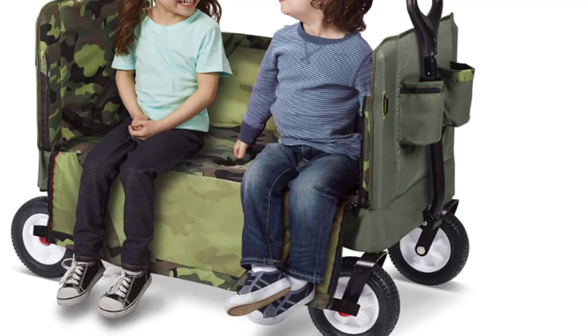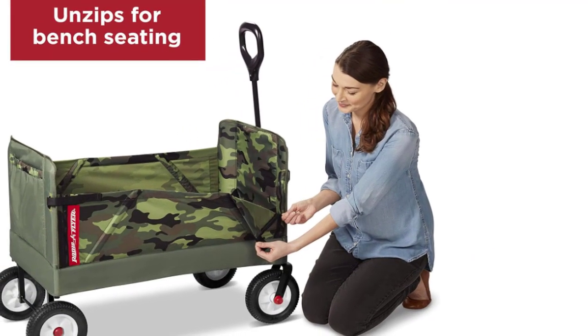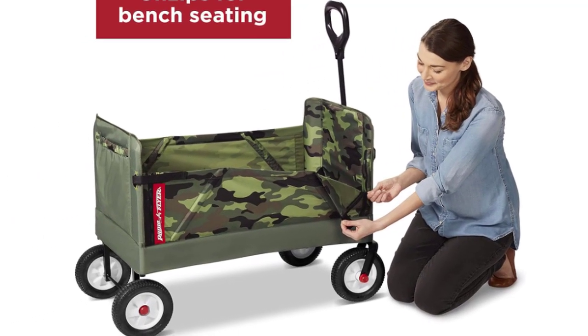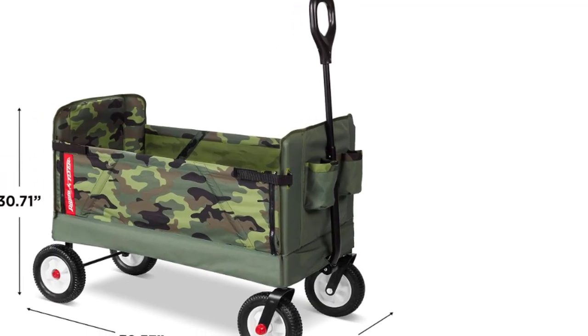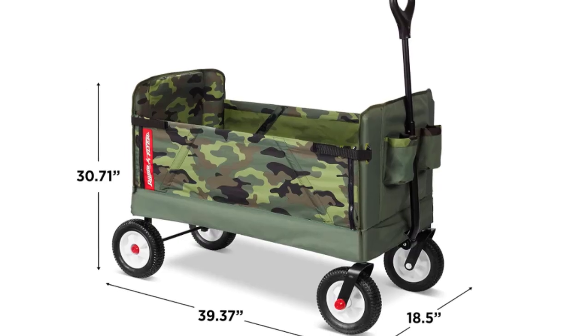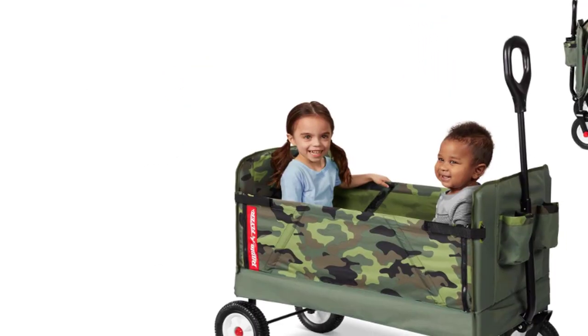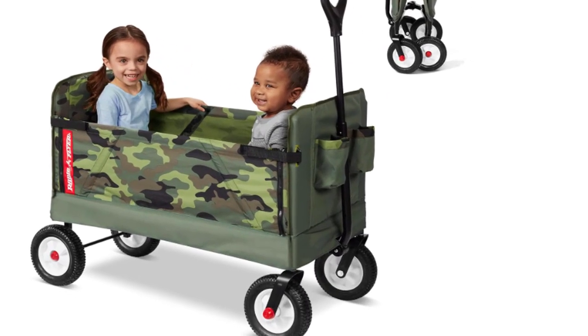It folds flat easily and fits in most car trunks. Safety is ensured with seat belts, while padded seats and canopy add comfort for your little ones. While the wheels aren't designed for rocky paths, it's great for parks, backyards, and fairgrounds. Lightweight yet sturdy, this is the perfect wagon for low-maintenance families who want an easy, attractive solution for outings.